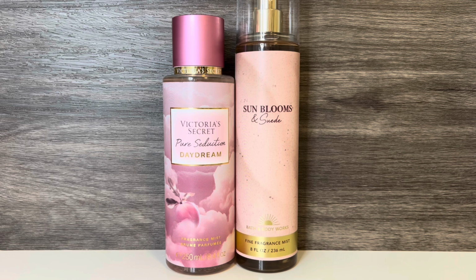I also wanted to note that I did compare this with Bath & Body Works Pink Suede as well, and they were not similar to me, as that one is really sharp and cottony.